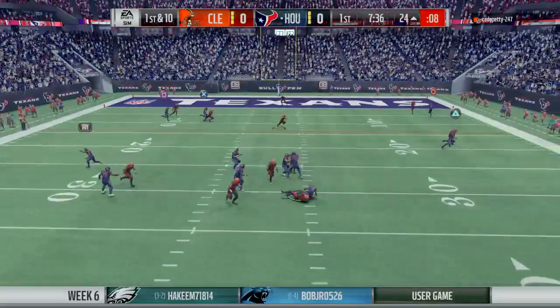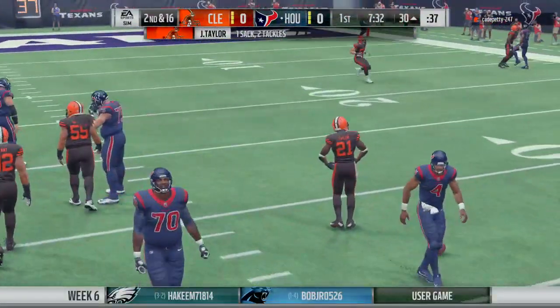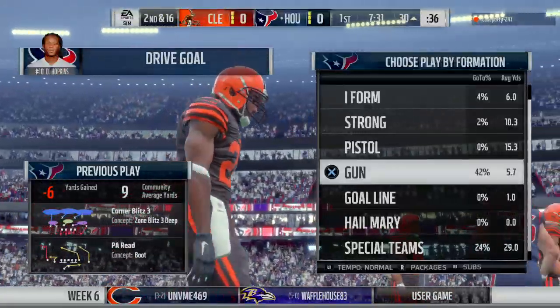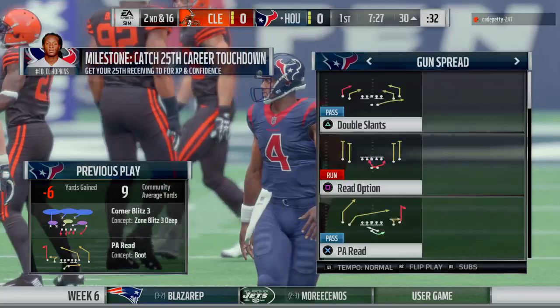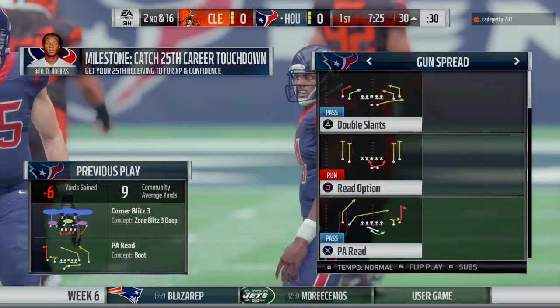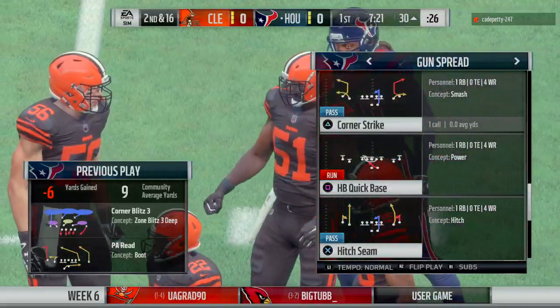Now a play fake here on first down. Under pressure, and he'll go down. Sacked back at the 31. Well, these sacks are really piling up. Last week, it was a half dozen sacks. And here's one on the opening drive. And it has the potential to be what we call a gap, a game-altering play.